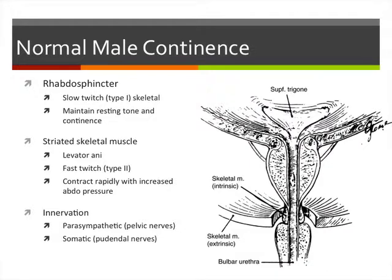In terms of the rhabdosphincter itself, there's a component of slow twitch type 1 skeletal muscle fibers, and they are important for helping to maintain your resting tone and continence. Then there are the striated skeletal muscles, the surrounding area with all your levator and pelvic floor muscles, which consist of fast twitch fibers. These are important for maintaining continence during times of increased abdominal pressure, such as coughing, laughing, and sneezing. In terms of innervation, you have your parasympathetic pelvic nerves and your somatic pudendal nerves.